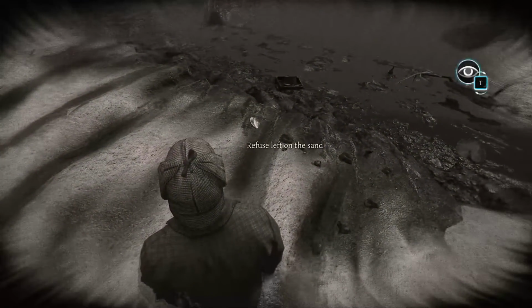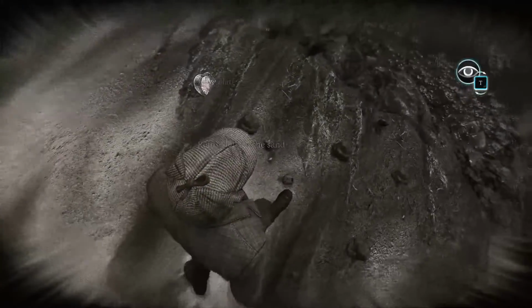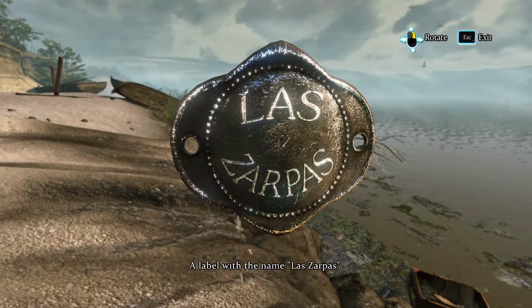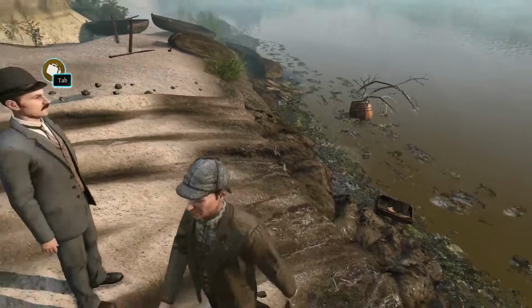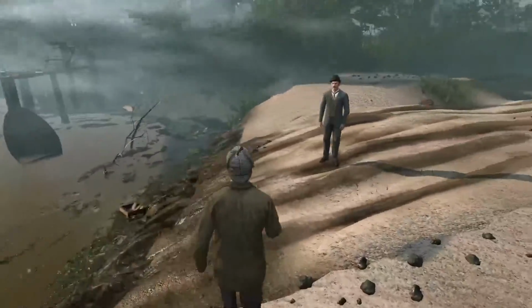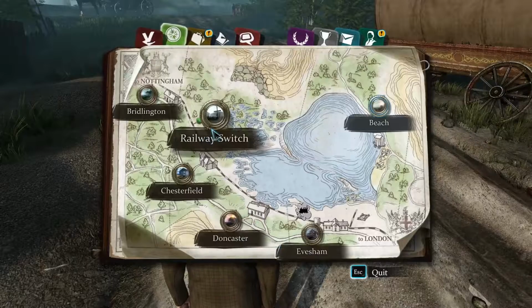Coastline. Refuse left on the sand. Yes. And then... Oh, a metal plate. A label with the name Las Zarpas. Right. Inspect the beach completed. I guess that means we're done here. Alright, then let's carry on.